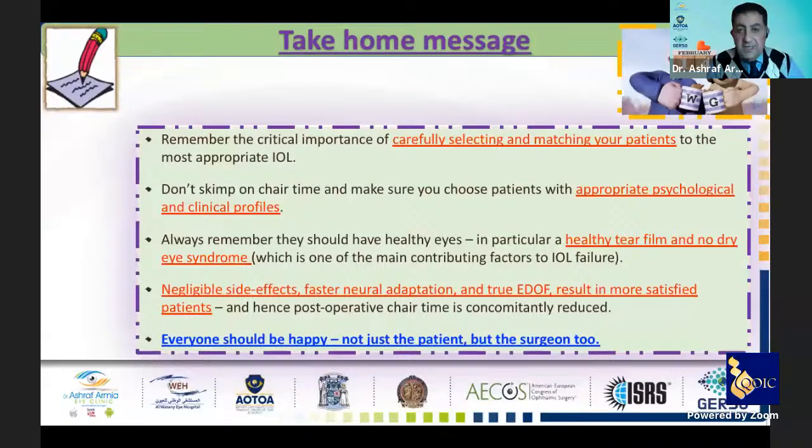Patients with Dr. Ashraf, psychological. We are not hearing you well, Dr. Ashraf. We are not hearing you well, yes. Because I think that the net. Anyway, we are crossing the time.